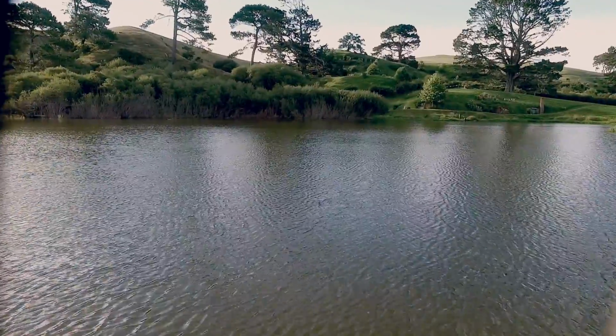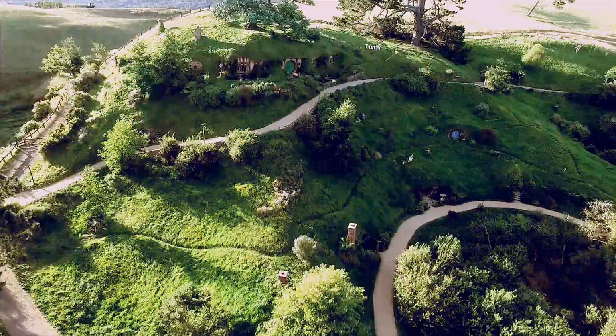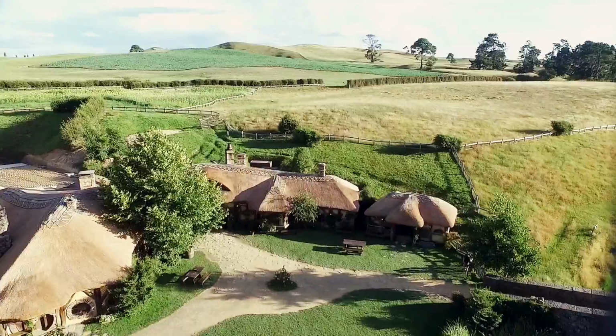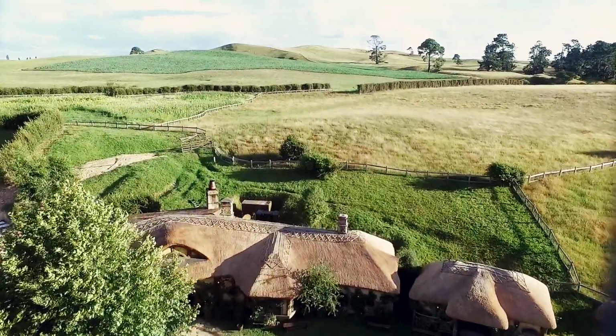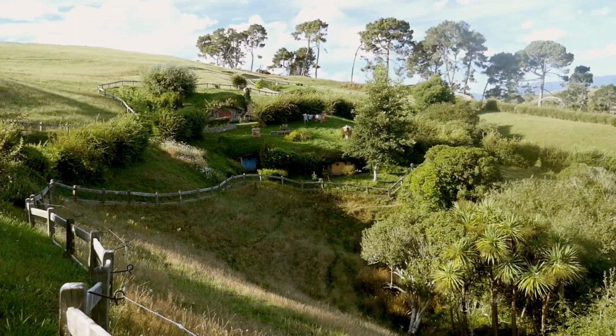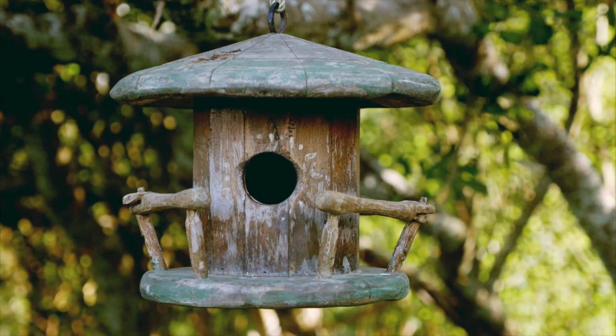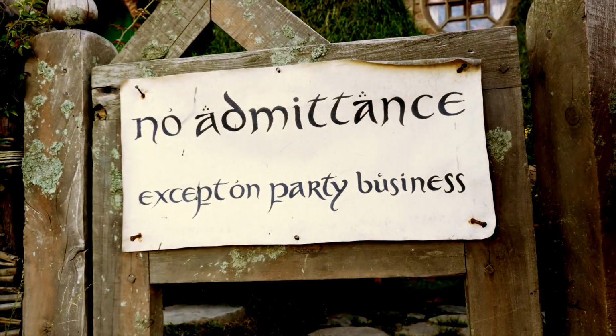In a hole in the ground there lived a hobbit. Not a nasty, dirty, wet hole filled with the ends of worms and an oozy smell, nor yet a dry, bare, sandy hole with nothing in it to sit down on or to eat. It was a hobbit hole, and that means comfort.